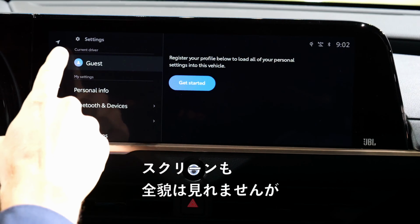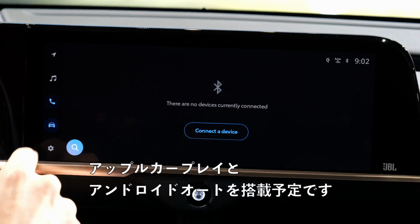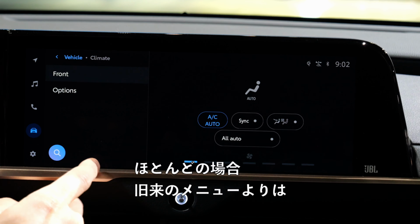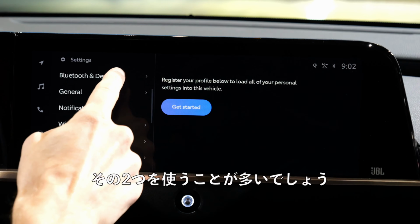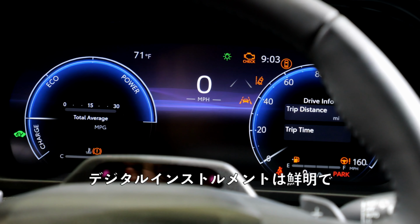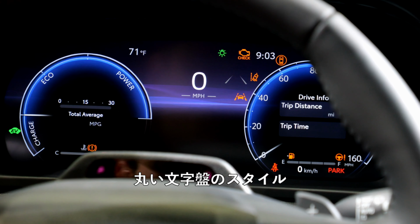Then here, that screen here, can't show you everything of that, but it will also feature Apple CarPlay and Android Auto access. And yeah, probably most of the time you will use that and not this rather old school menu, so to speak. Digital instruments, they have a crisp view and also this emulated style with the round dials.